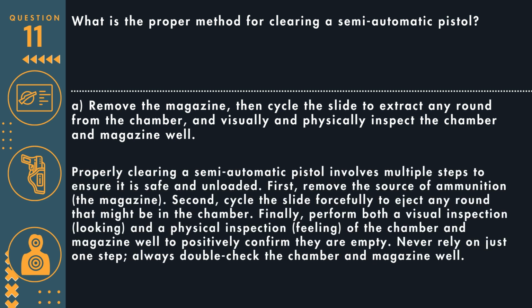Answer: A. Remove the magazine, then cycle the slide to extract any round from the chamber, and visually and physically inspect the chamber and magazine well. Explanation: properly clearing a semi-automatic pistol involves multiple steps to ensure it is safe and unloaded.